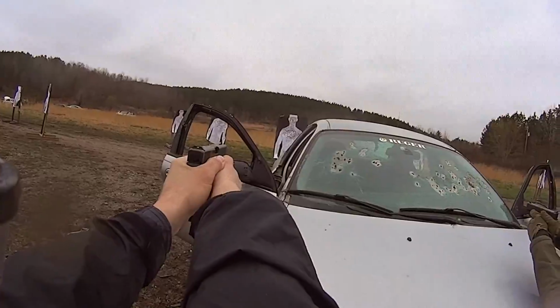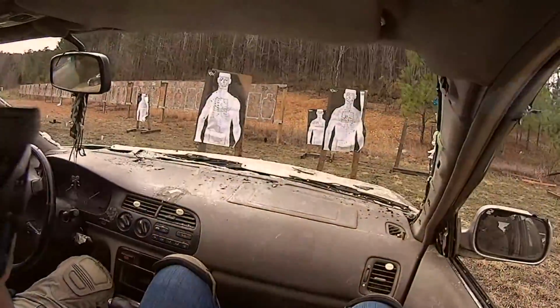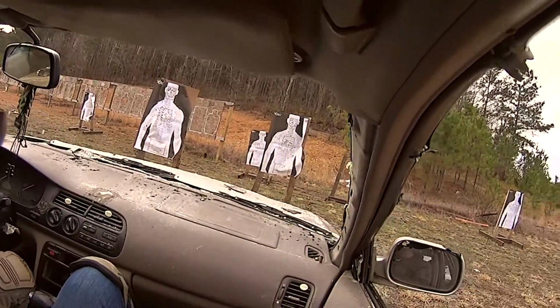Clear left! This is a very breezy car. Yeah. Contact! Move it!